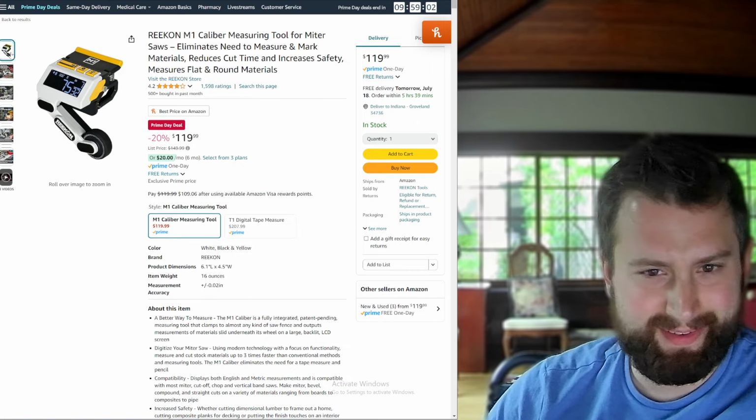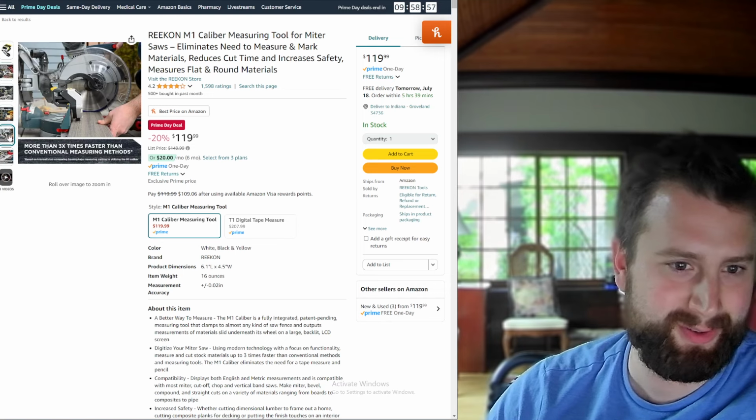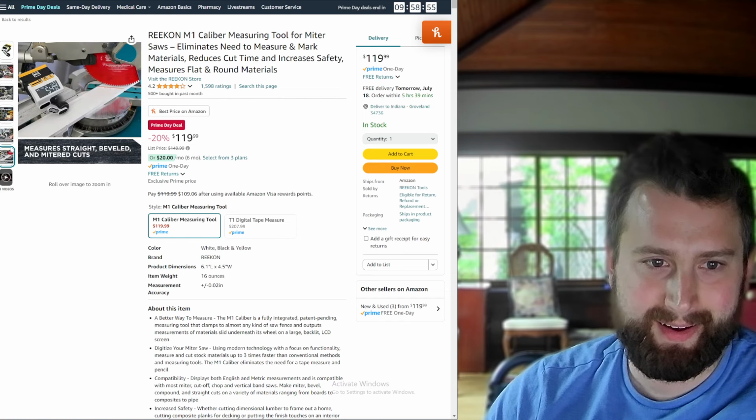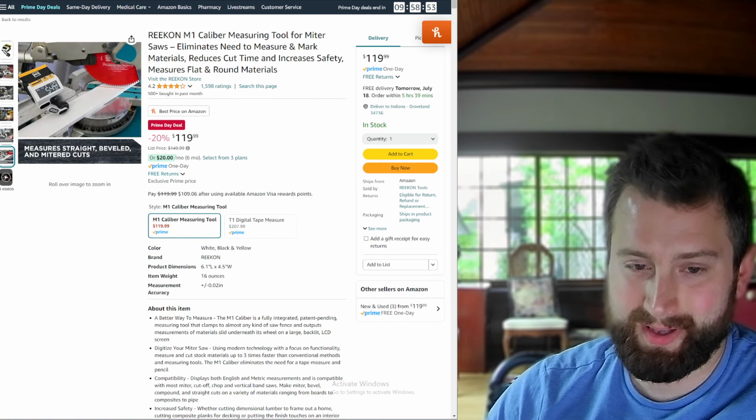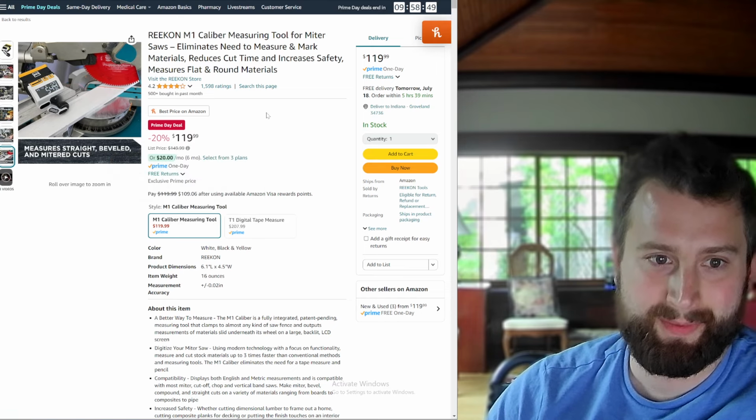I've seen some mixed reviews here and there about the accuracy on it, but I feel like it's got to be a lot of user error on that kind of tool. But very cool tool there. They're usually 150 bucks, but yeah, it is down to 120 right now. So if you want one, pick it up for 120 bucks. Not a bad deal right now.